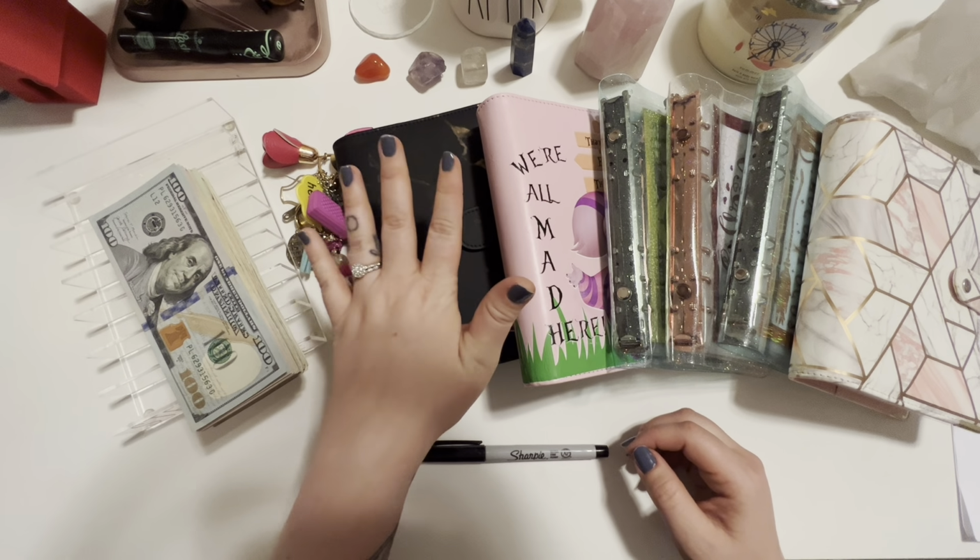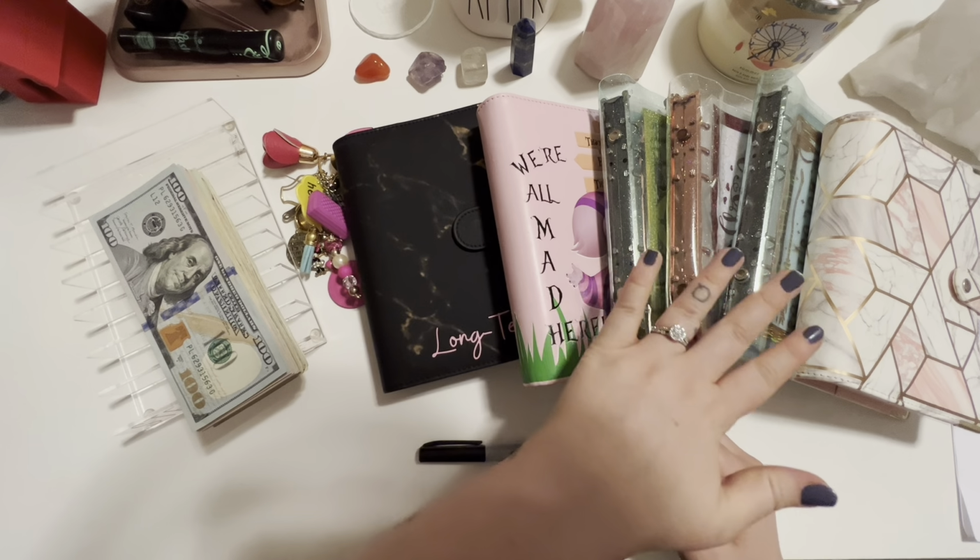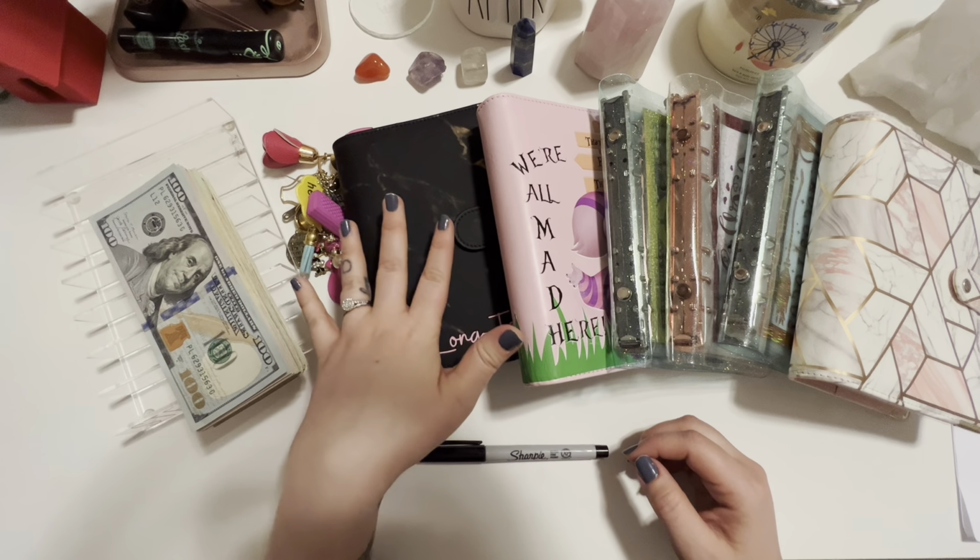But anyway, today we are doing a cash stuffing. This is my savings challenges and sinking funds. I am going to be stuffing quite a bit of money because if you haven't seen in my last cash stuffing video, which was just my wallet and my bills, and my little Christmas binder, I got my tax return. So this money is primarily from my tax return.